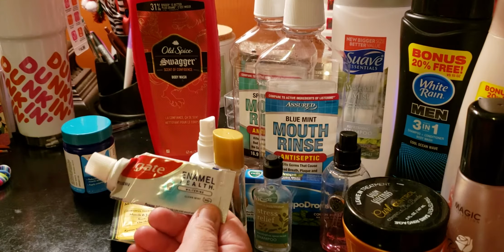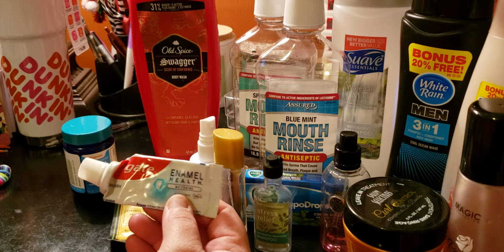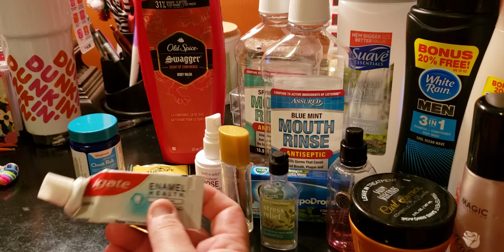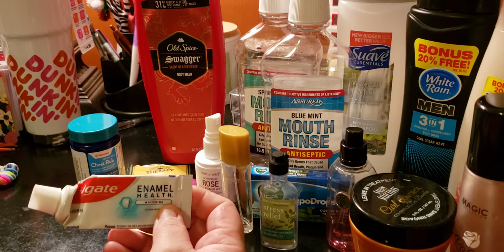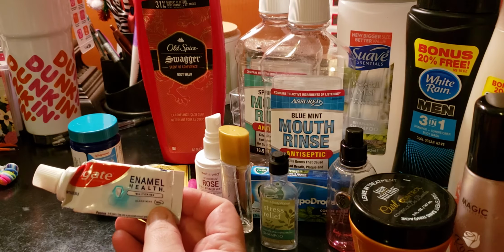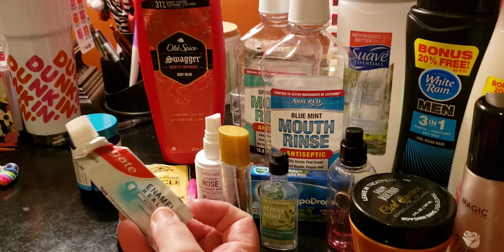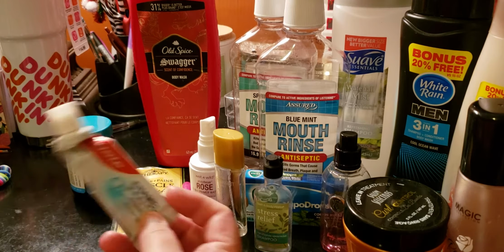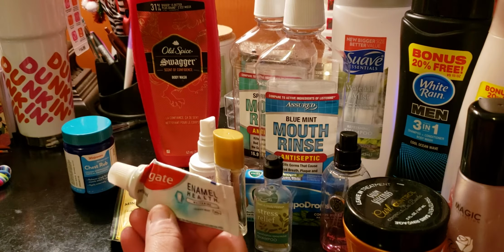I haven't shown these, but Colgate Enamel Health. I feel like toothpaste rarely runs out with all the people we have in our house. Brushing your teeth 3 times a day, I think because there are so many of these things open, you can just grab one, grab one, grab one, and you'd still be a long time.